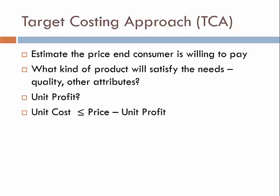So once again, regardless of which of the three approaches the companies adopt, all the stages of the new product development process are conducted.